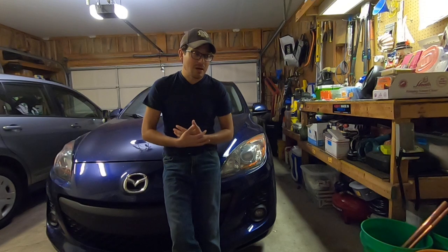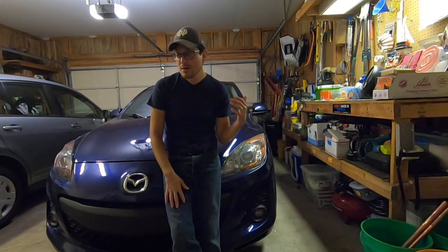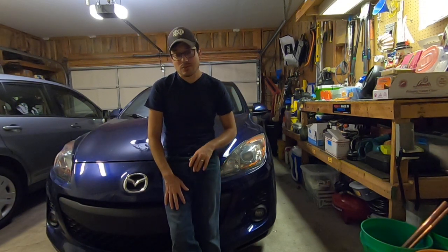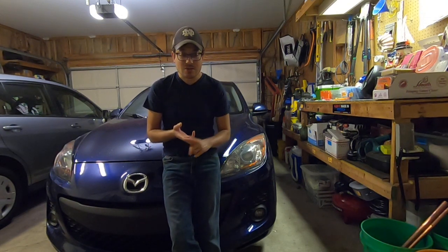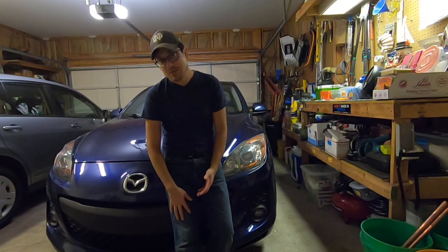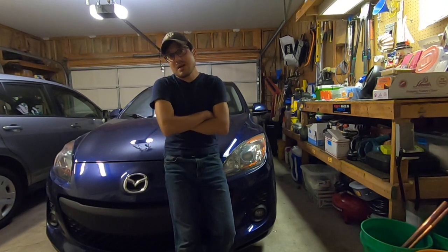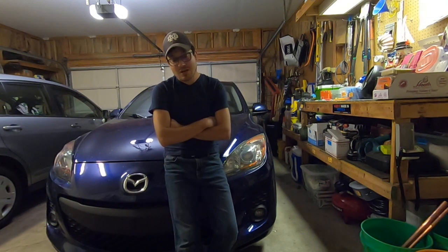So to get going on the maintenance, just before I do, I just wanted to say that this car runs absolutely great. There's nothing wrong with it right now. There's no leaks, no knocking noises, no vibrations or anything like that when I go down the road. It really has been an absolutely phenomenal car for me. I've owned this car since day one, brand new. I've always had it garage kept, so it has very little to no rust on it.